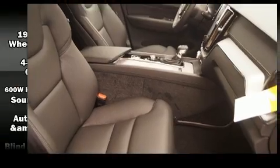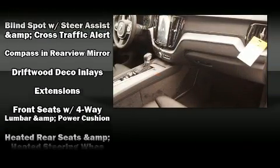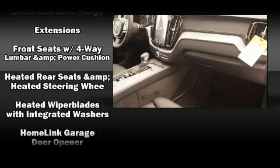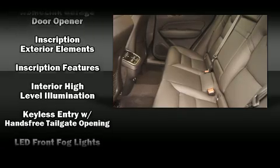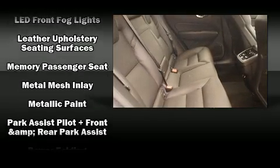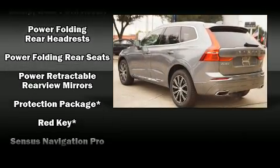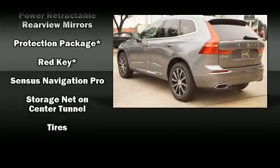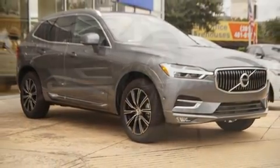Volvo ensures the safety and security of its passengers with equipment such as dual front impact airbags with occupant sensing airbag, front side impact airbags, traction control, brake assist, anti-whiplash front head restraints, a security system, an emergency communication system, and 4-wheel disc brakes with ABS. Sophisticated all-wheel drive technology maintains a firm grip on the road.